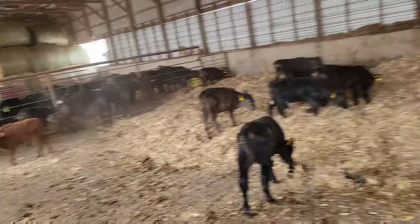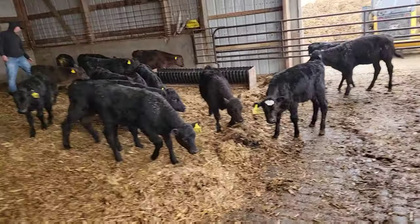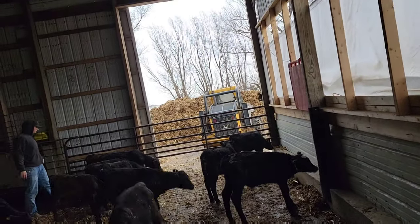So cleaned out the big barn middle pen. So now we can move these calves back over. I just locked them all up in here. Now we'll move these all back over. It's pretty nice. There's the pile. Sunday morning. Gotta do chores here. Then I gotta go feed some fat cattle, so.